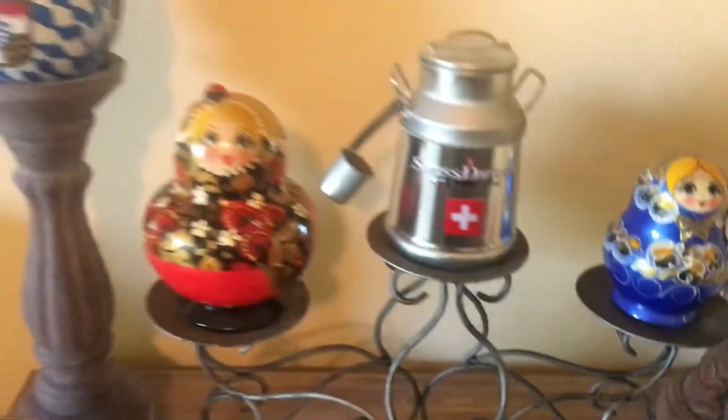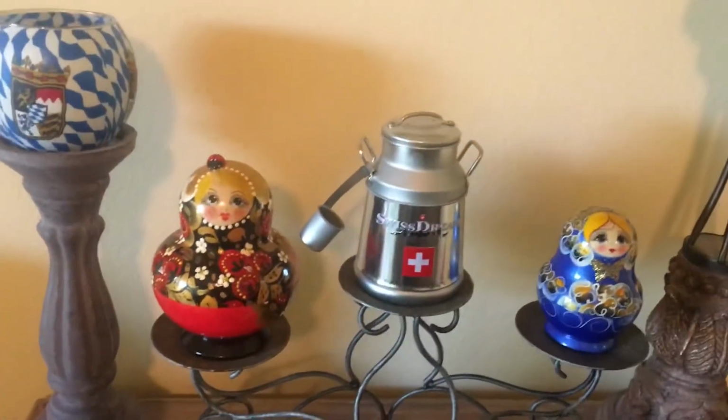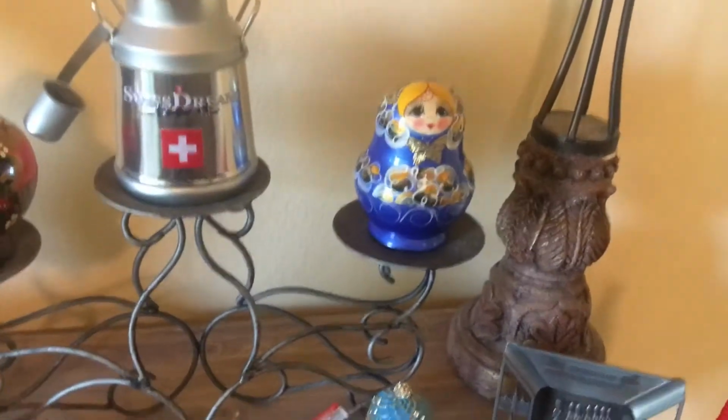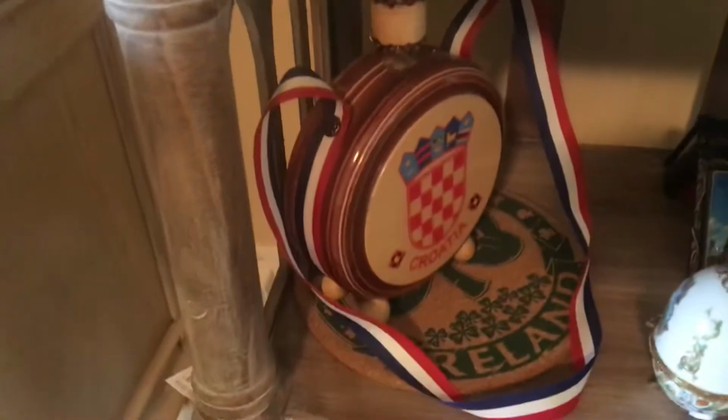The wooden dolls from Russia, you take those apart and they get smaller, smaller, smaller. Like in here, there's 9 of them. Same thing over here. A miniature milk can from Switzerland. A nice horn that you can blow through and really irritate somebody, and that's from Switzerland. So again, this against candles, another egg from Russia, a flask from Croatia, some more wooden shoes.